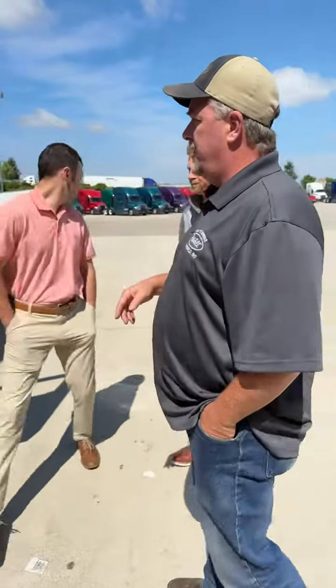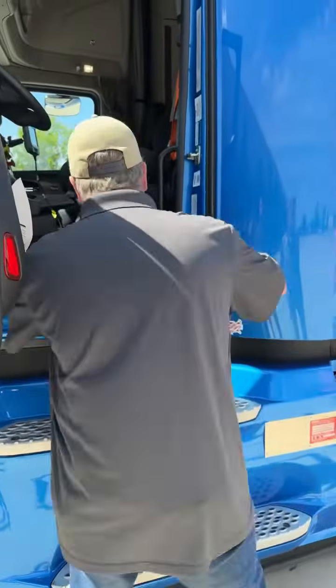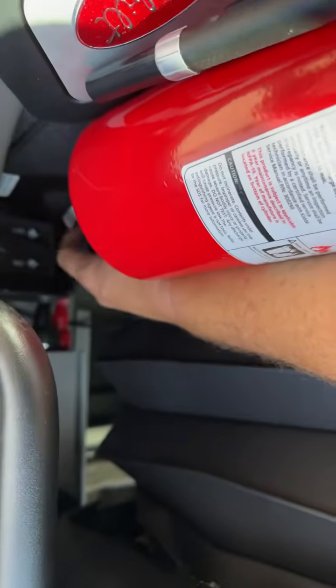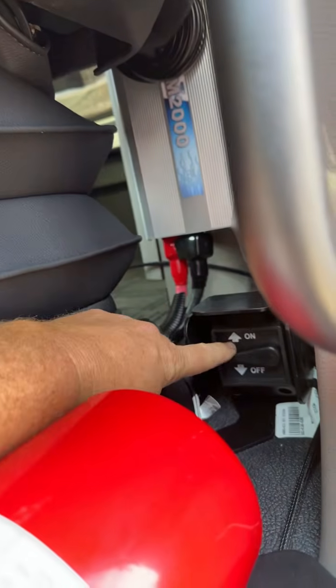Did you point out the battery disconnect? No, we did not. Also, on all the new trucks, there's a battery disconnect so you can just kill the batteries. It's right up here behind the seat. Maybe a little hard for the camera to get in, but it's right here behind this fire extinguisher. When you flip that down, it'll actually kill all the batteries. So if you're parking your truck for an extended time, you can turn this off and your batteries won't run dead as quick.